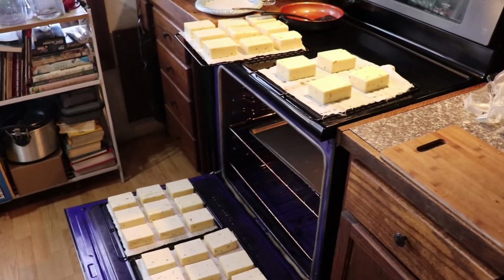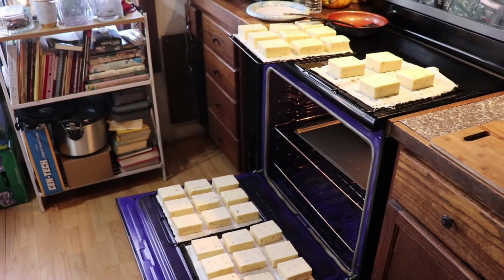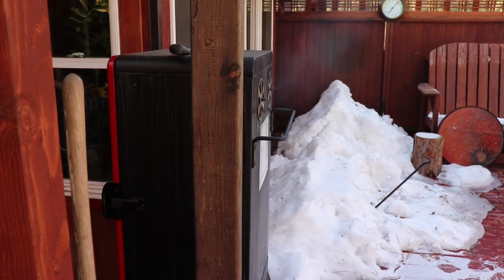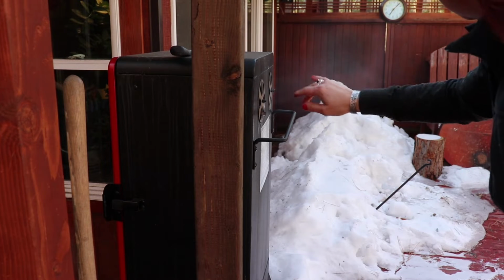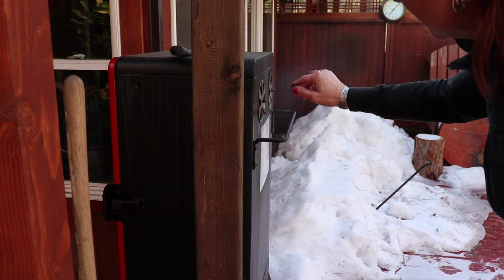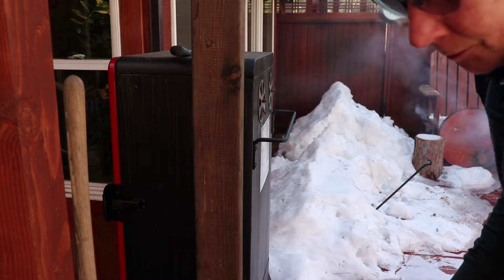So there I've got my four trays of cheese ready to go in the smoker. Let's go out and see if the smoker's ready for us. So there you can kind of see some smoke coming out. Don't get confused by the burn pile or the fire pit smoldering. But there is some smoke coming out, so gonna grab the cheese and get it put in.